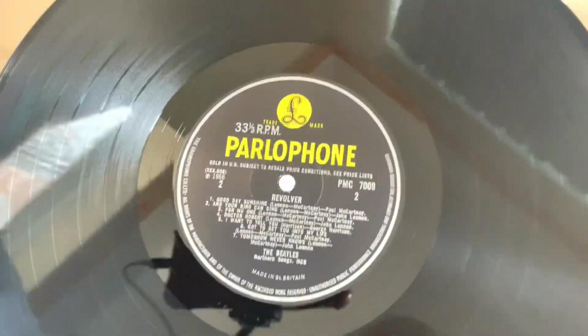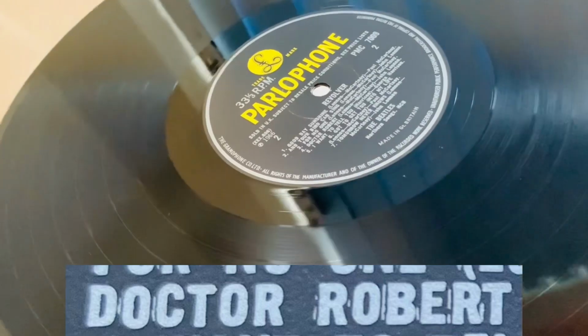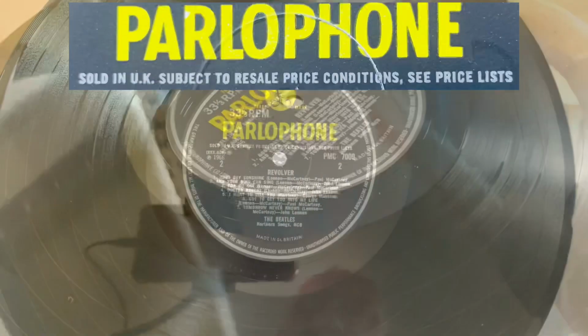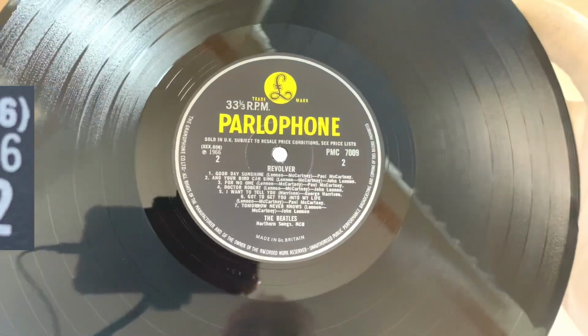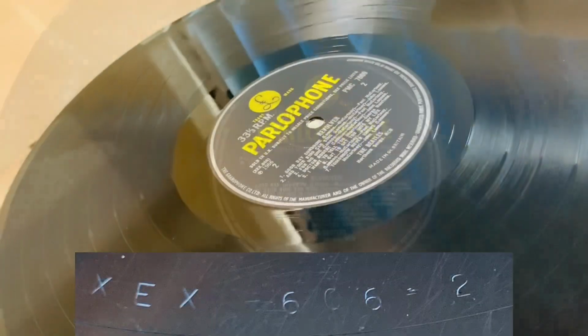And on side 2 there, we've now got the amended Doctor, which is spelled as it says Doctor on there. Got the sold in UK details again, with the Gramophone Company Limited rim, P1966, and the matrix again is XEX 606-2.